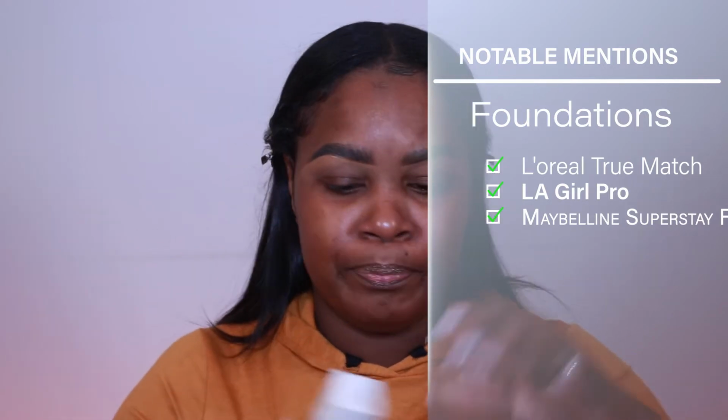And then also Maybelline Superstay. This is more of a matte finish. However, this one is really good too. It is full coverage. It is flawless. It is going to give you that flawless glam Instagram skin filtered look. This is definitely a really good foundation.